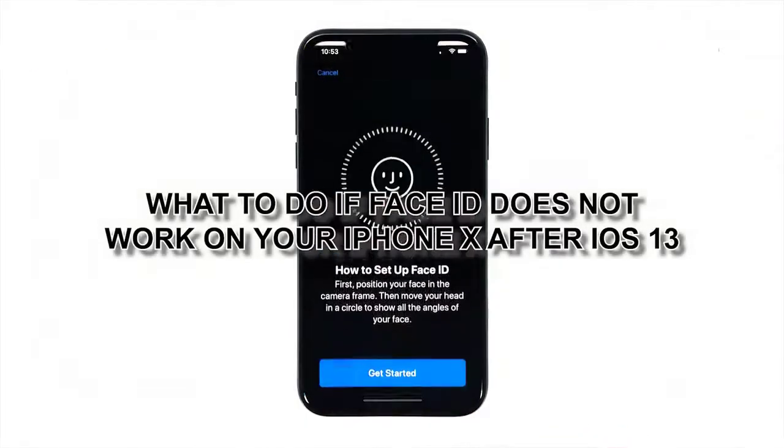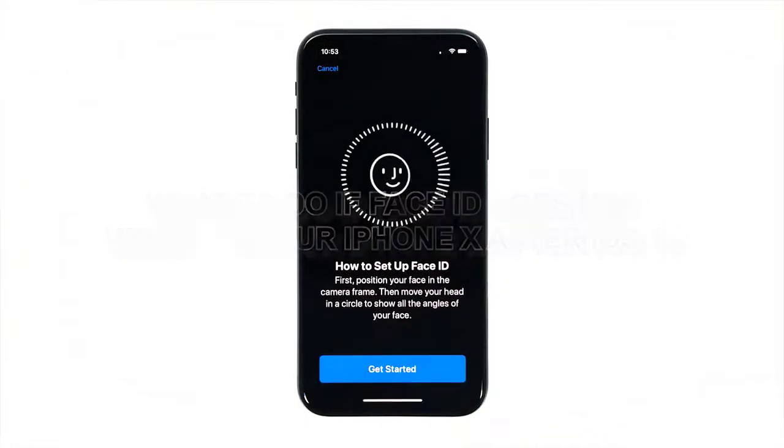In this video, we will be showing you what to do if Face ID does not work on your iPhone X.